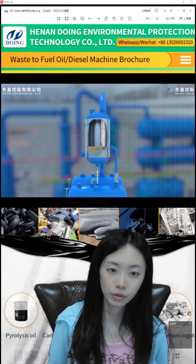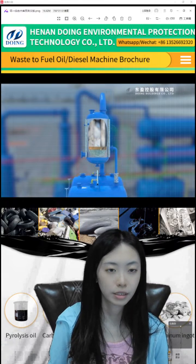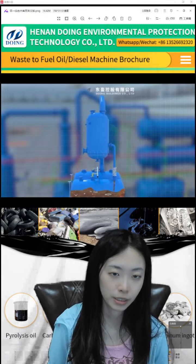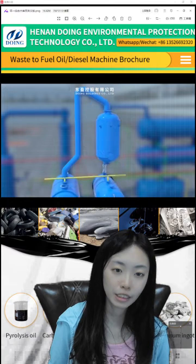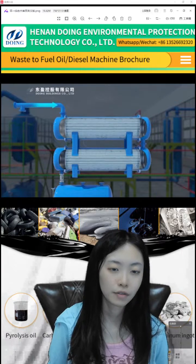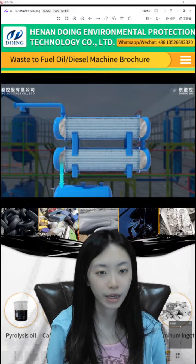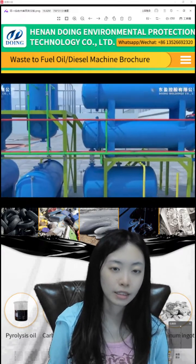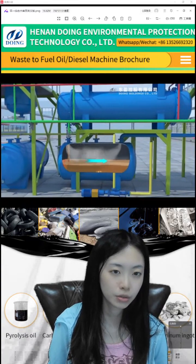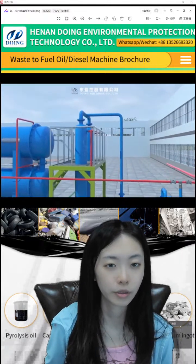Well, if you chose the tube condensers, it's also kind of different between the batch type pyrolysis plant and the fully continuous pyrolysis plant. For example, the batch type pyrolysis plant has 7 condensers: 4 vertical condensers at the very beginning, the first step through the fourth step, and 1 oil water separator and 2 horizontal condensers. This is the condensing system of the batch type.